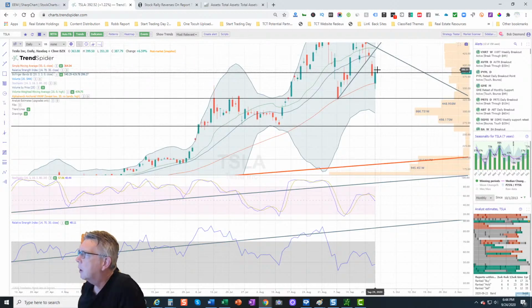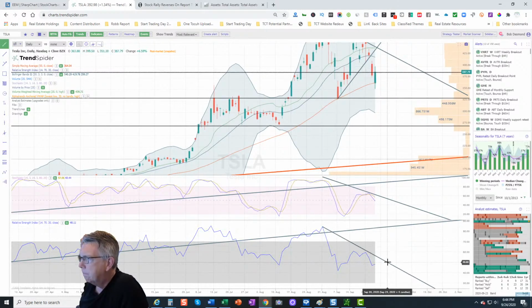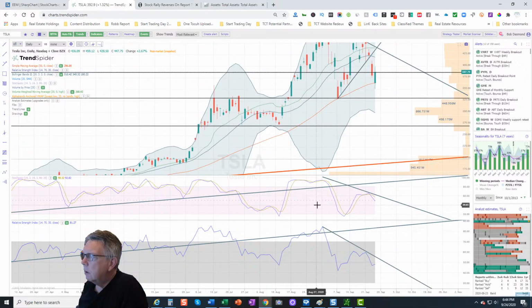Yeah, just barely closed above support. Just barely. Take note of these stochastics. Down below 50, rallies tend to fade. One day does not make a rally. So until this is resolved, I'm very big on stochastics. Until this is resolved and they hook back up, I would avoid it.